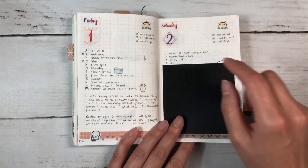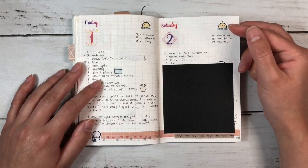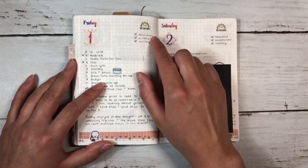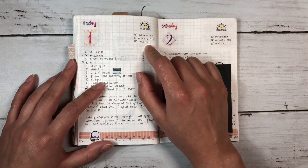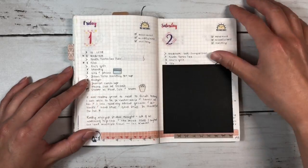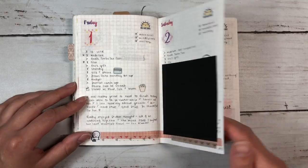I was working on my morning routine, so I used these Rise and Shine stickers from TheCoffeeMonsterzCo, and I had created this based on Amy Landino's book, Good Morning, Good Life, so movement, mindfulness, and mastery. Got some washi tape here, some mini stickers from the Style Planner.